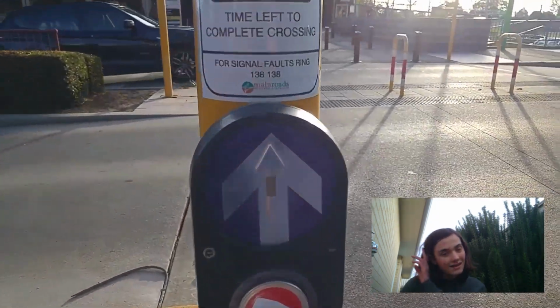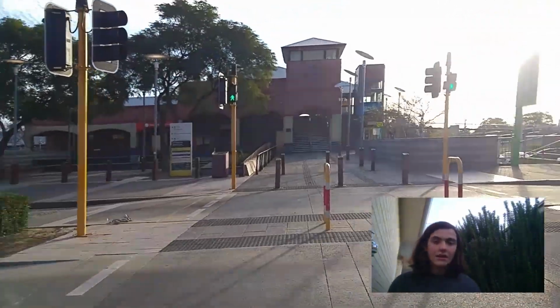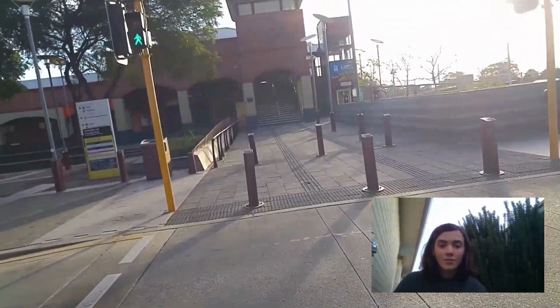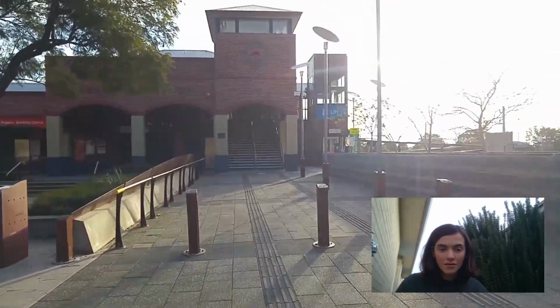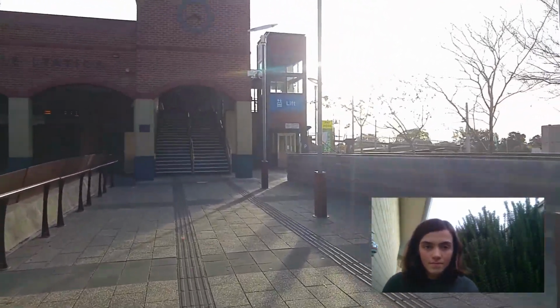Well, here's another buffer at this pedestrian dedicated traffic point. Yeah, no, that was because of COVID. Didn't want to press that button. Once you cross, you can take the stairs or the lift up to the concourse level.